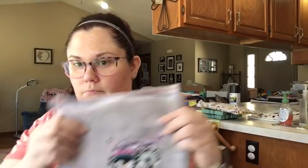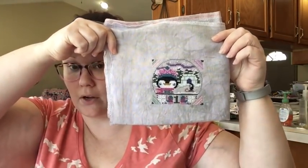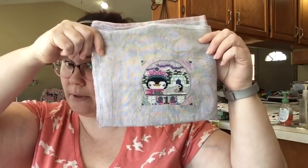This is my Frosted Pumpkin Stitchery Animal Almanac. That's how far I am. Got all of month 1 done. Month 2 just came out yesterday, so I'm actually planning on starting month 2 tonight.